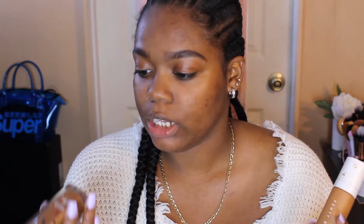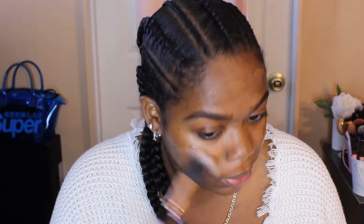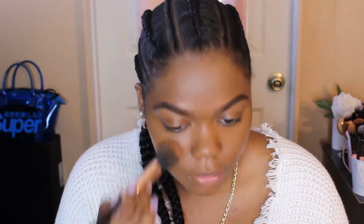So for foundation, I'm going to be using two today. This is the Pro Filter in the color 410, and then this is the 24-hour liquid foundation from Maybelline in the color Truffle 362. I'm going to use a dual fiber brush to blend this out.